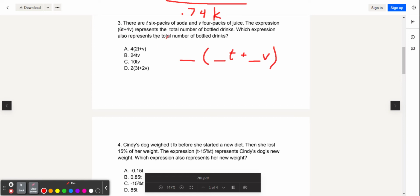If you note, both 6 and 4 are even, which means we can factor out a 2. So if we do that, 6 divided by 2 is 3, 4 divided by 2 is 2. Let's check to see if this answer is here, and it is in fact here. So that is the correct answer.